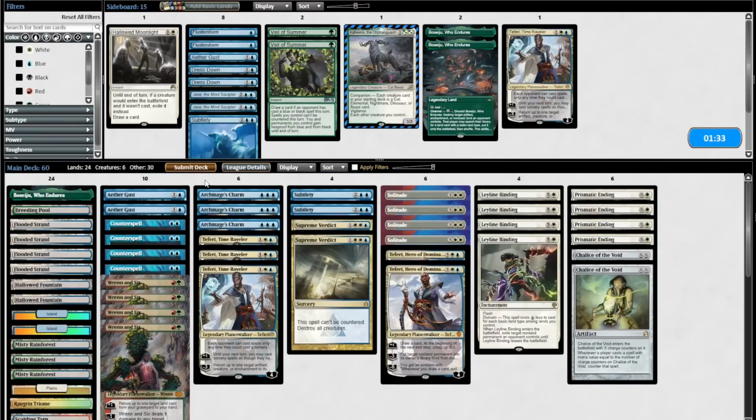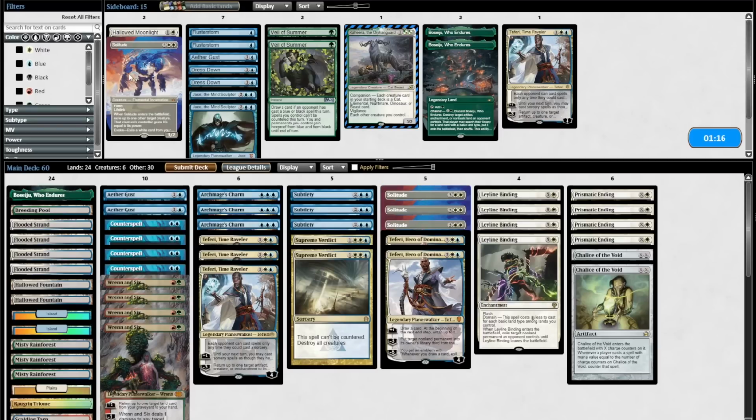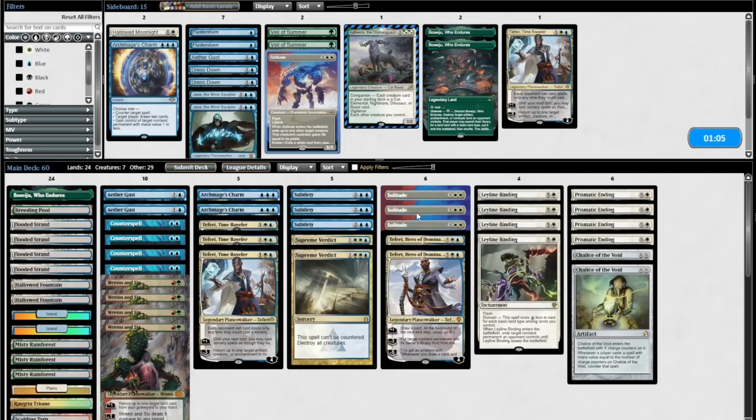Right, I'm leaving my Teferis in. So under Blood Moon, Subtlety is better than Teferi. Subtlety is better than Solitude under Blood Moon. But Solitude's probably better than Teferi. Oh, but I can't cast Solitude at all. I can fetch a basic. Finding Solitude versus this deck seems completely insane.